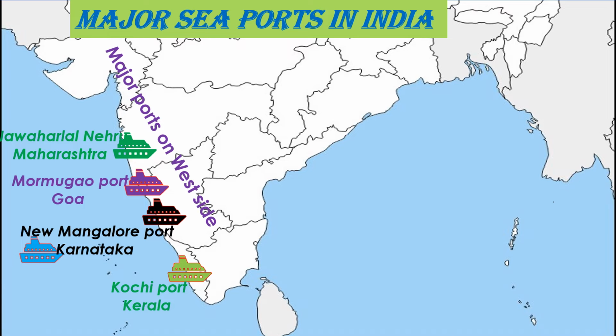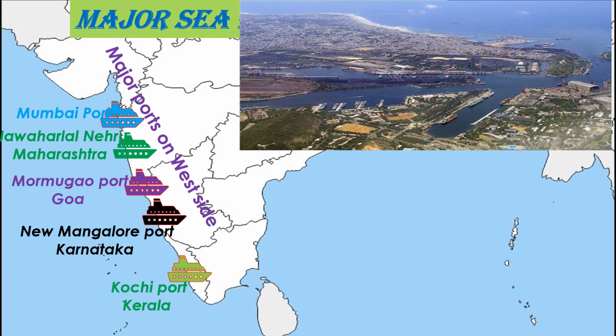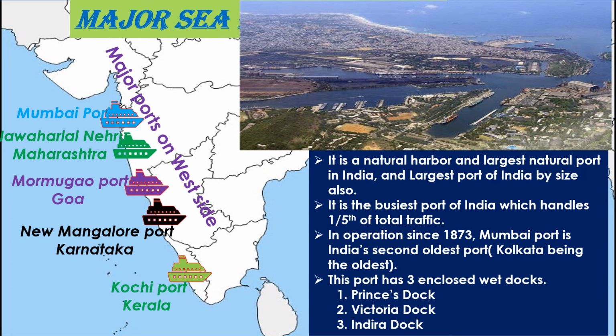Next port is Mumbai Port in Maharashtra. It is a natural harbor, the largest natural port in India, and the largest port of India by size also. It is the busiest port of India, which handles one-fifth of total traffic. In operation since 1873, Mumbai port is India's second oldest port, Kolkata being the first. This port has three enclosed wet docks: Prince Dock, Victoria Dock, and also Indira Dock.